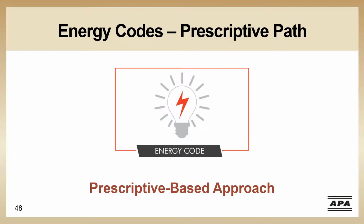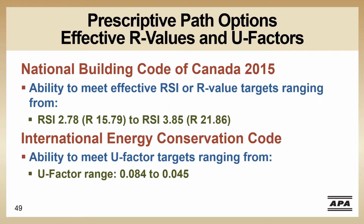Energy codes in both the US and Canada also offer prescriptive-based options, which essentially work from a recipe of components and assemblies, which together meet an overall energy use target. Some prescriptive-based tables allow for trade-off options to a limited degree. For example, in Canada, the 2015 National Building Code sets specific effective RSI or R value targets for above grade wall assemblies based on climate zones. The same applies for the Ontario Building Code, SB12. Designers can meet effective RSI or R value targets.